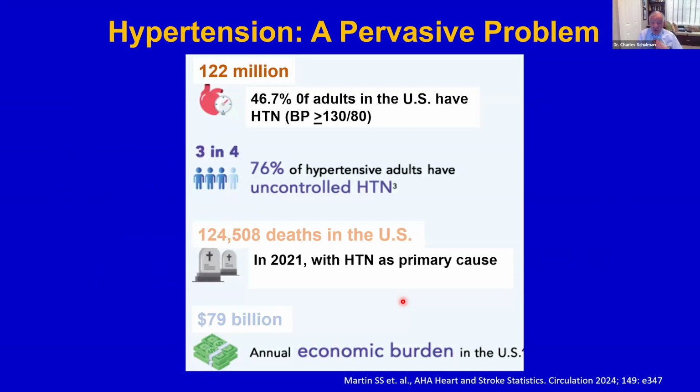Hypertension, as I'm sure you're all aware, is a pervasive problem. It's estimated that 122 million adults in the United States have blood pressures greater than 130/80. 3 out of 4 of them have uncontrolled hypertension, and hypertension is the primary cause of 124,580 deaths in the United States as of the last time those figures are available. In addition, the costs are incredibly expensive.